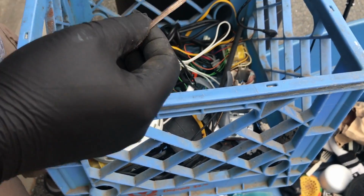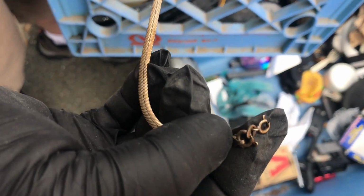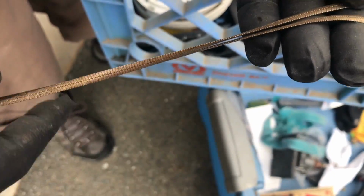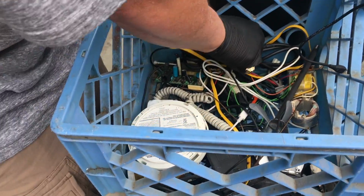But here, look what else I found in here. I don't think that's gold. Right? I have no idea. It doesn't look like it. It says Italy. Could it be silver? Italy, but it doesn't say Italy 925. So I'm going to put that aside. That's kind of good, but this is why you do have to check everything.